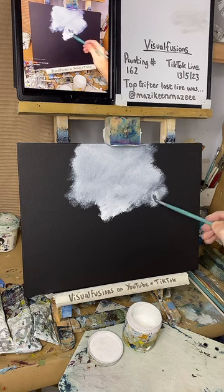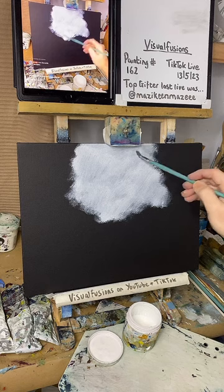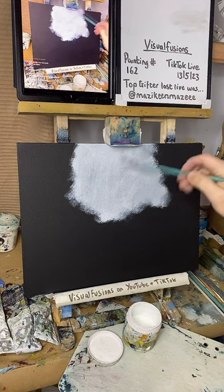Okay, let's just, I think that'll probably do around that sort of area. And then we're gonna make up a color for the surrounding bit. So that's quite thin paint on there, quite thin.